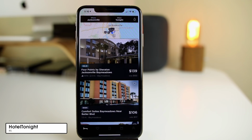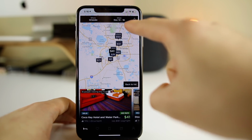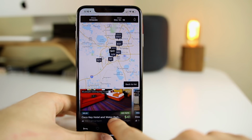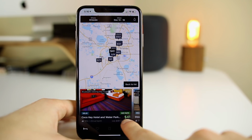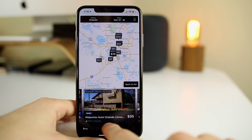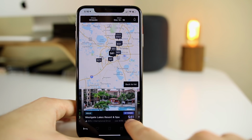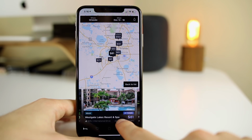for extremely discounted prices. So for instance, let's say we wanted to stay in Orlando from December 14th through the 16th. You can see we get some extremely low rates right here, $41. It's normally $131 here at this one. You can see we have $96. It shows the actual rate, and then it shows the drop down price right there. So you can see we get extremely low prices right here.